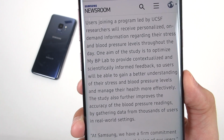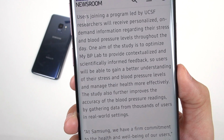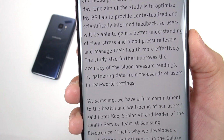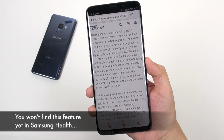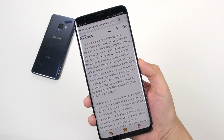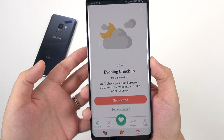So they're saying that one of the aims of this study is to optimize the app to provide contextualized and scientifically informed feedback, and also to improve the accuracy of the blood pressure readings from this sensor. So imagine if this could actually become a feature inside of Samsung Health. It's not yet. My bet would be that after looking at this study, they might incorporate it later, depending on what they find. But let's look at the app itself.